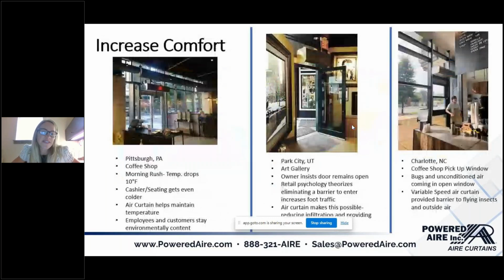That picture on the left is a coffee shop in downtown Pittsburgh, PA. In the winter months, during that morning rush when those doors were constantly opening, the temperature in the back of the store was dropping about 10 degrees. That was a problem, but the biggest problem was that poor cashier sitting right to the side of the door. They could not get employees to come in on cold days. They would call off because they knew they would be so cold.